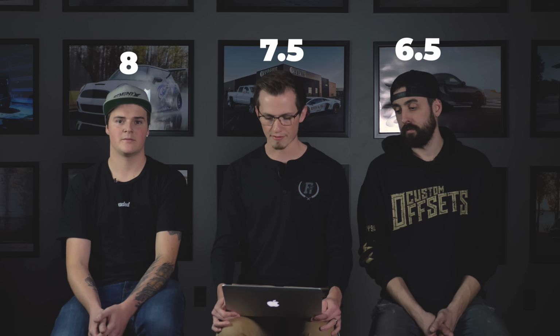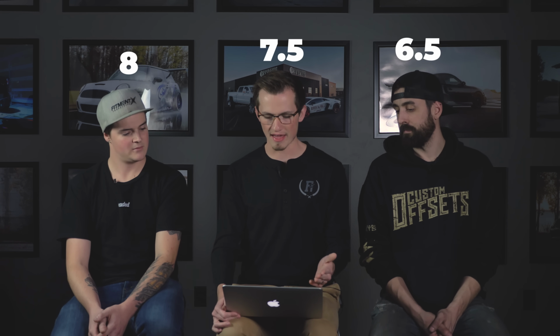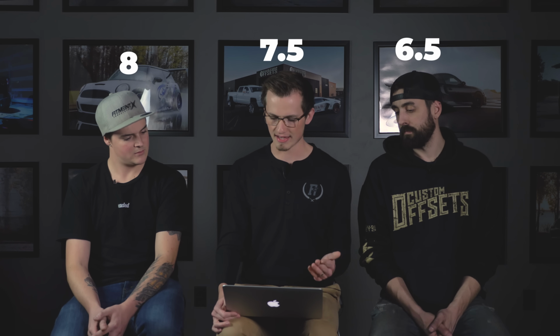1, 2, 3, 7.5. I rate it better than the FRS only because I think I like the overall aesthetic of it more and the body style I align with more. But I know that the other one has more work. In my head, I was going like 7.5, but then I remembered most of this bodywork is stock. That's very true. It's aggressive, too, but it's still a stock aggressive.